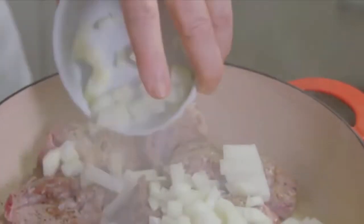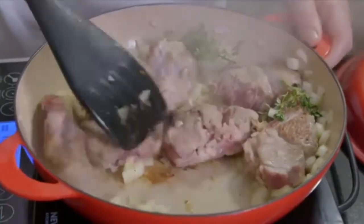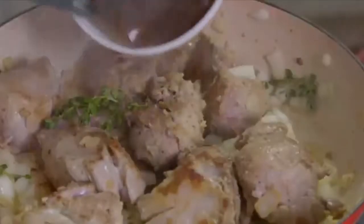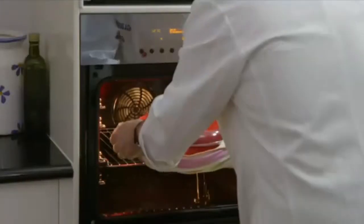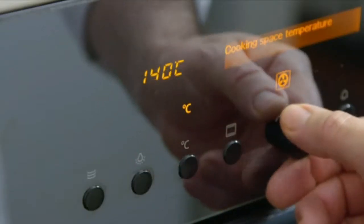Next, I add 1 diced onion and 4 sprigs of thyme and stir for 2 minutes before stirring in 1 tablespoon of flour. Next, I mix in 1/2 cup of strong stock, 2 diced tomatoes, and 2 crushed garlic cloves, along with some diced carrots. I cover with foil and a lid and cook in the oven for almost 2 hours at 140 degrees.